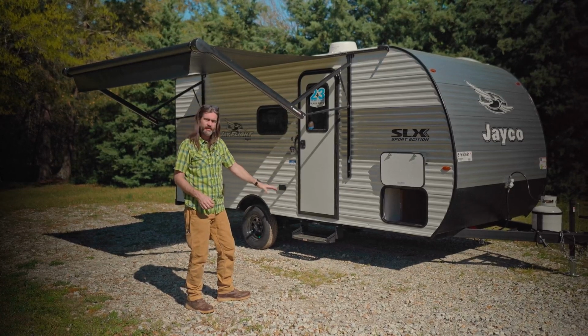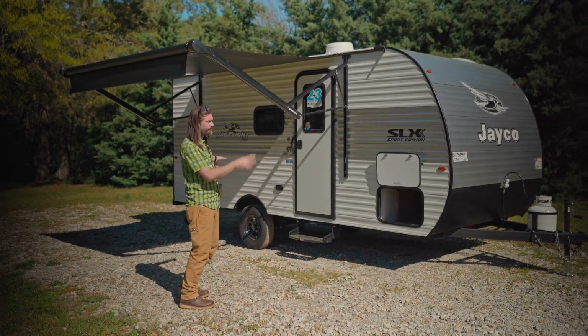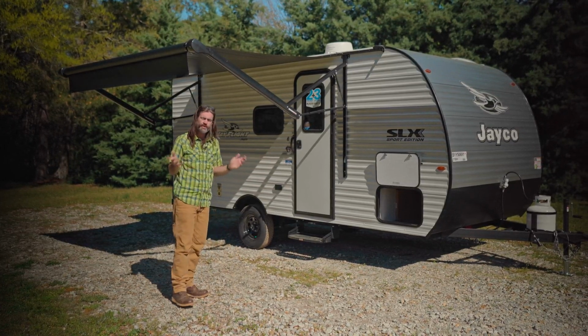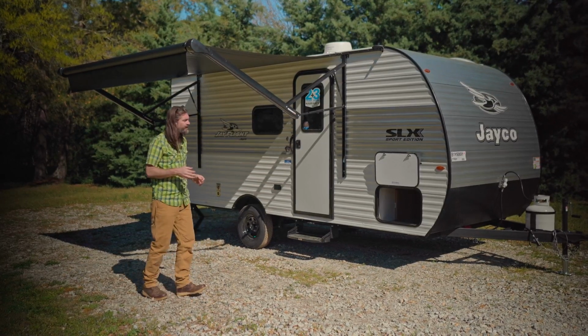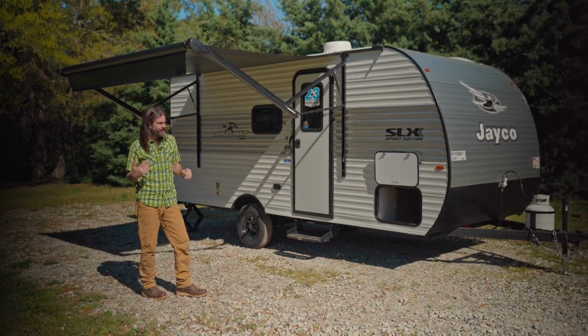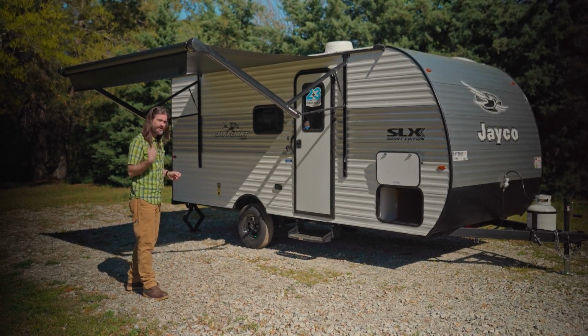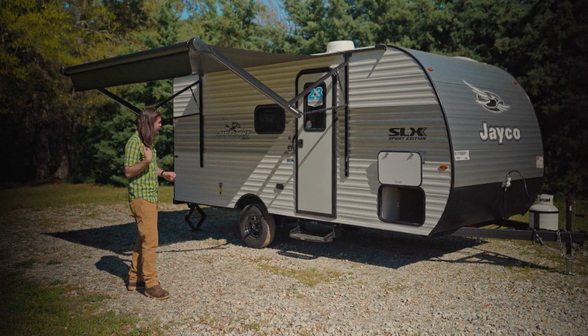But look up underneath it. We don't have any front stabilizer jacks, so they have two in the rear and the tongue jack up front, which for a lot of people I think will be fine just because it's such a small unit. Me personally, being a big guy, I like the idea of having that extra stability in the front, so I would probably have my dealer add a couple of those.